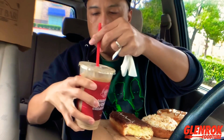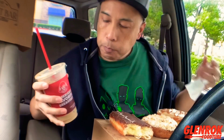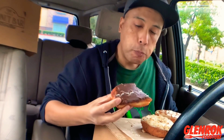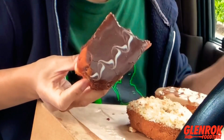Oh man, there's nothing like donuts and coffee. Or donuts and cold coffee. Iced coffee, frappuccino. For some reason this isn't sweet enough. They jacked me on the sweetness of that frappuccino. It's usually sweet. That one's like a little watery. Whack. That's a good Boston cream donut. And you can't go wrong with the chocolate frosting on a donut and Boston cream inside.